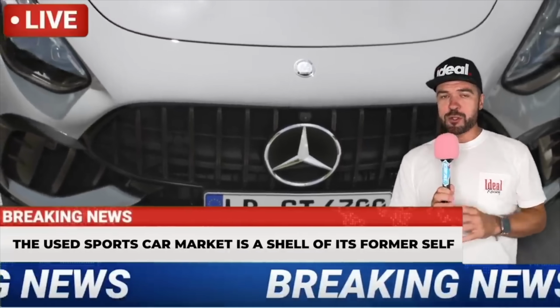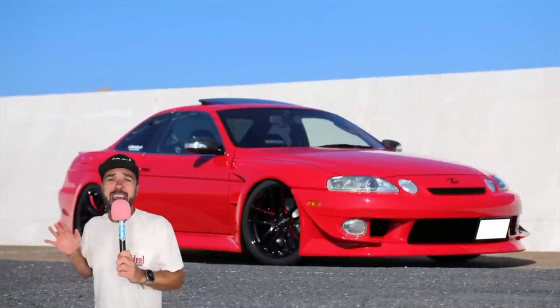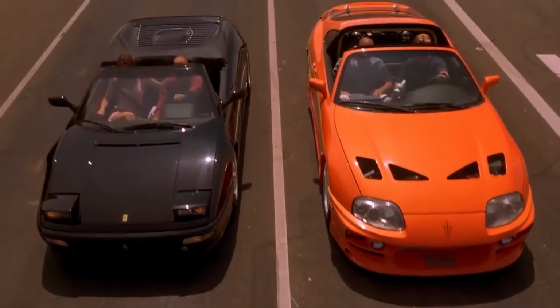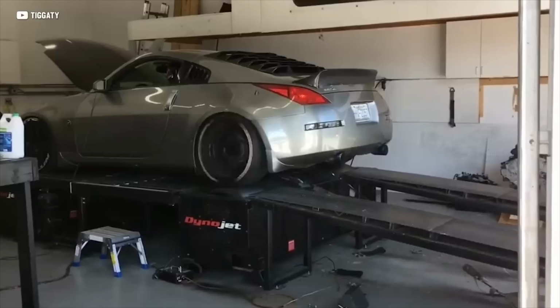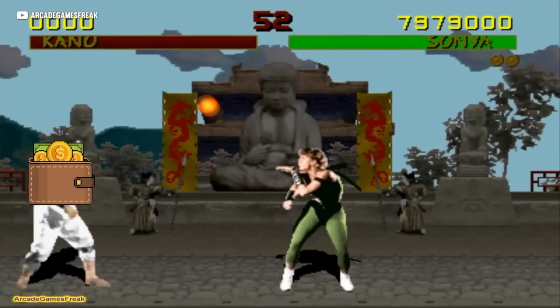Breaking news, the used sports car market is a shell of its former self. Cars that you could once count on to be on Facebook Marketplace for around 5K have just vanished. But I know, you psychotic little car guy, you, just like me, there's nothing that will stop you from finding a cheap ride that'll dust whatever machinery you encounter at a stoplight. And I'm guessing that's why we found ourselves together at this very moment. Because today we're gonna go over 8 cars that will maximize tuning potential without maximizing your budget. Okay, your wallet. In no particular order.